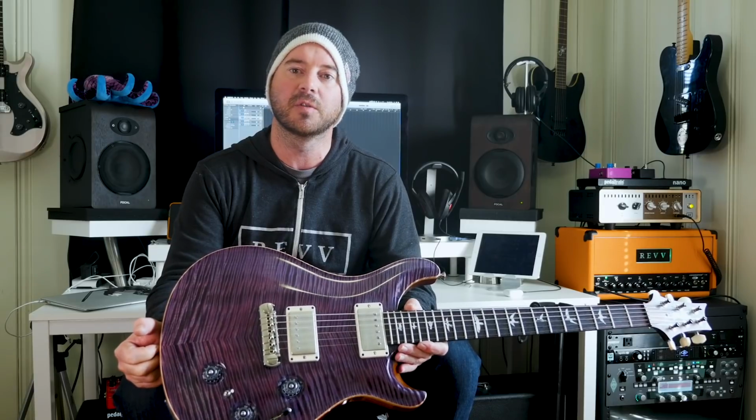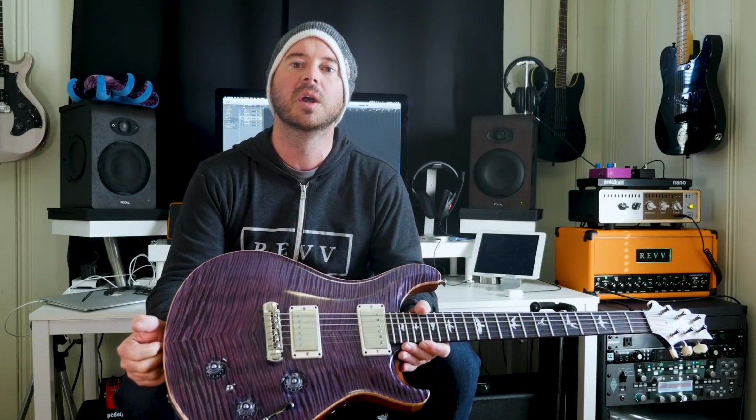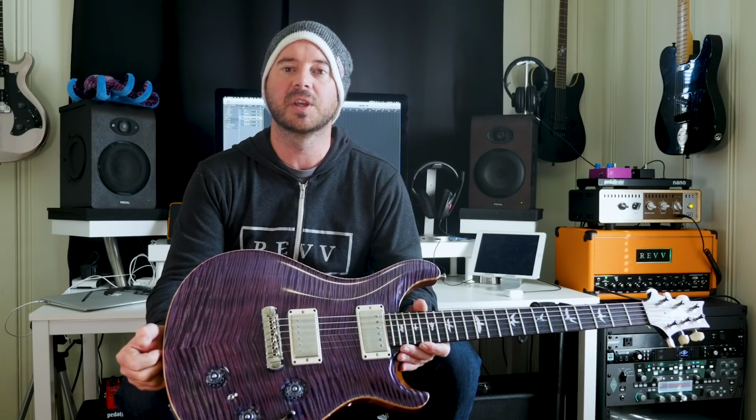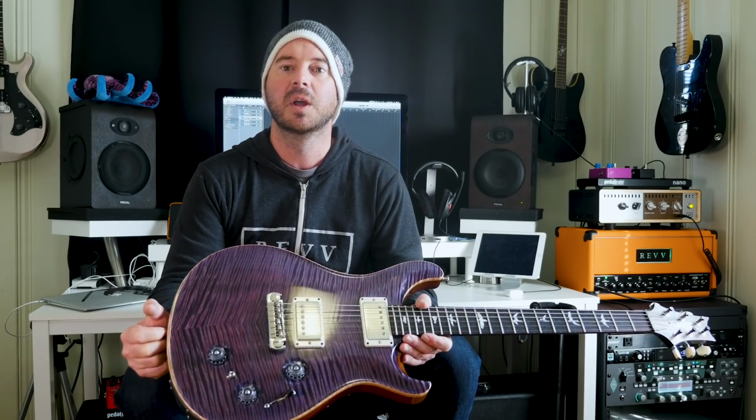Now, a Private Stock is also basically a piece of art. I mean, this thing hangs on my wall. The intro video of this, when I got it out of my case, that was all for show. This thing hangs on my wall, and I walk into my office every morning, and this is one of the instruments that makes me smile, gets me to practice, gets me to pick up my guitar and play. I'm never in a bad mood when I have this guitar in my hand. So again, that has a worth to it.